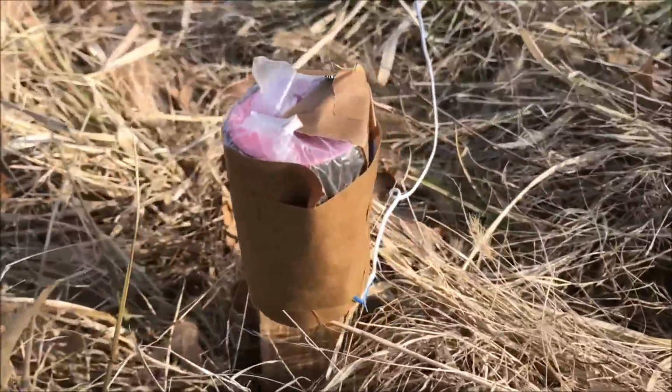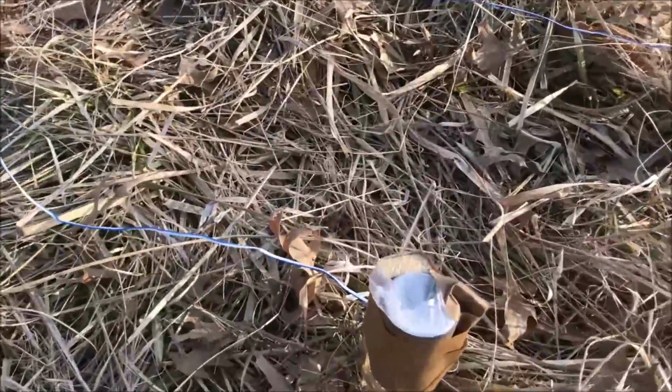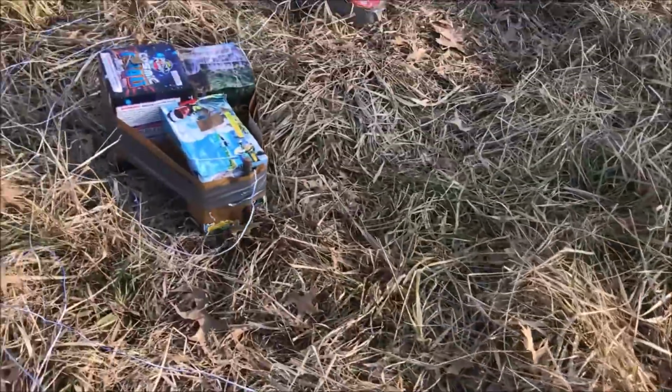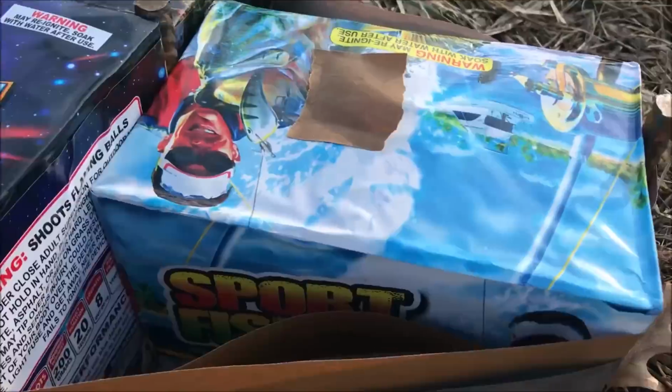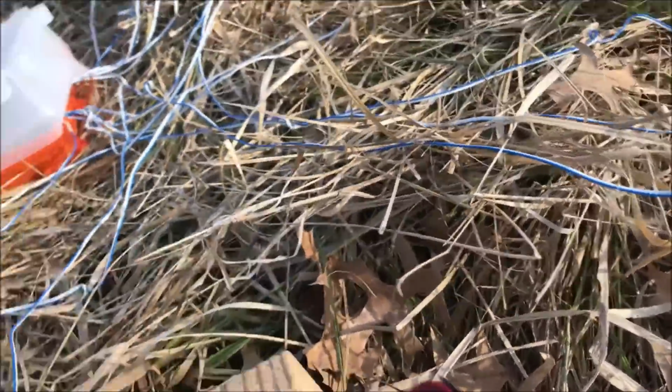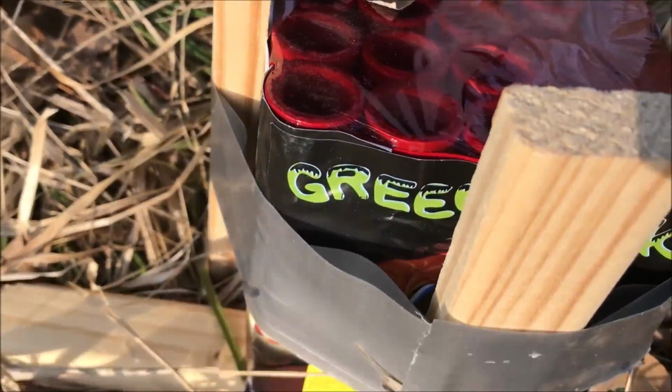As you can see here, we started with the first 2 strobes and flame pots. We have a red and white strobe, and then we have a red and blue flame pot. Move on to sport fishing and cosmic cobalt, and I think it was cosmic willow. And then we move on to green serpent, green comet cake that I tried to angle at a degree so that way they would kind of cross in the middle of my show.